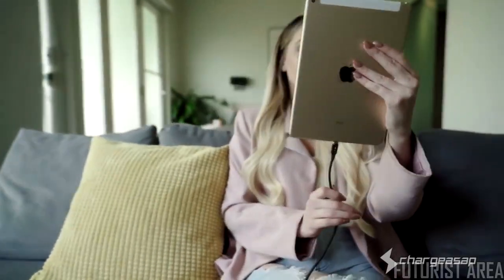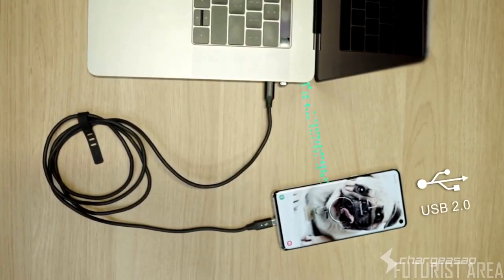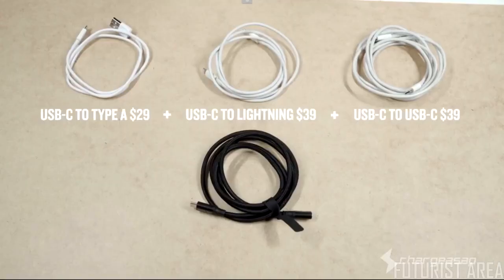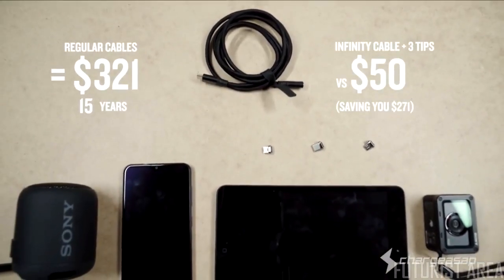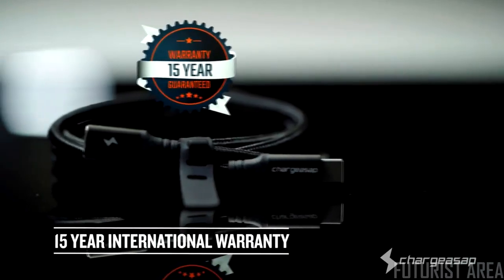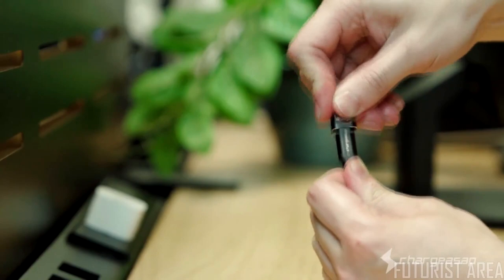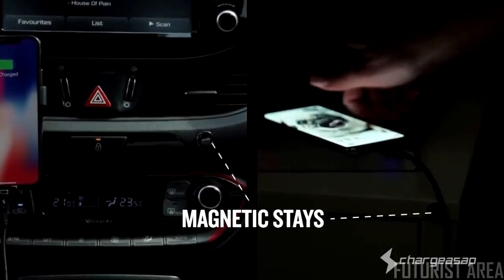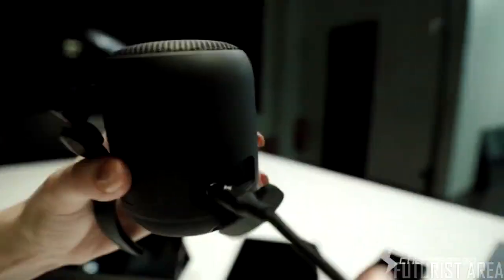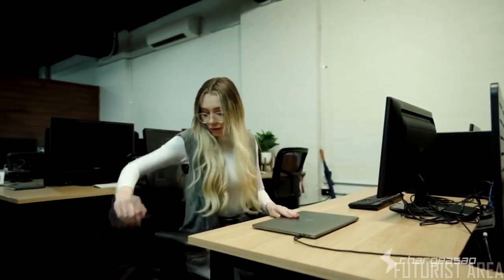Never miss any of life's important moments. Infinity supports USB 2.0 fast data transfer. Stop buying cables that don't even last a few years. With our 15-year international warranty. Optional adapter for Type A port compatibility, as well as magnetic stays for easy cable storage. Unparalleled quality, convenience, and aesthetics. Together, with your help, we can bring about the world's first universal cable to life.